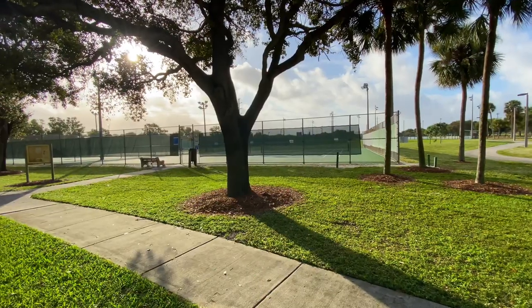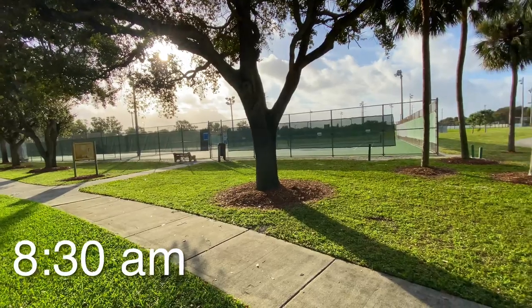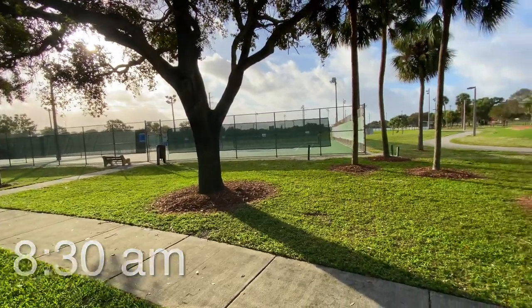Hey guys, I've been observing this trend in Southeast Florida where a lot of players are leaving tennis for pickleball. Take a look at this. We got four beautiful tennis courts. It's 8:30 a.m. in Florida. This is prime time for tennis play and there's nobody playing.